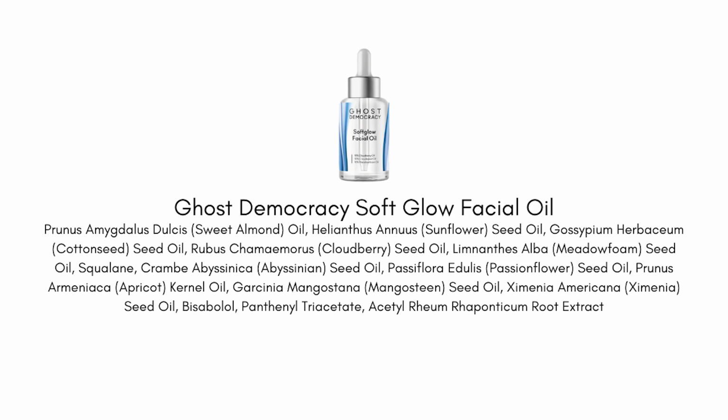This is really interesting because it's got a blend of 11 different oils in it, but it's got a high percentage of cloudberry oil. Now, this is actually an oil that I know has worked for my skin in the past. It's particularly good for barrier issues or dehydrated skin. I did use an oil, one of the very first oils that really turned me onto facial oils, from Lumine. It is a fragranced product, so that's why I haven't used it in the last couple of years.